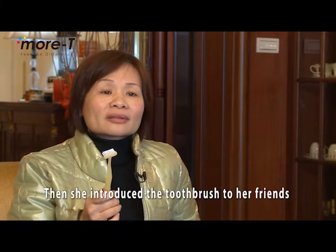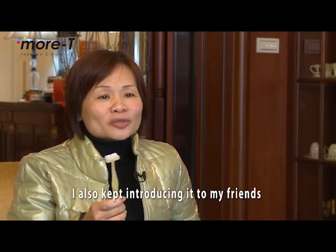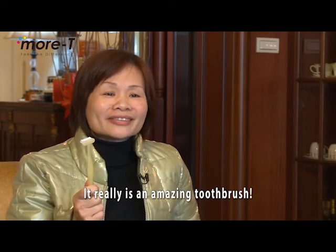Then she introduced the toothbrush to her friends. They all started using it. I also kept introducing it to my friends. It really is an amazing toothbrush.